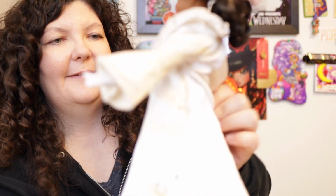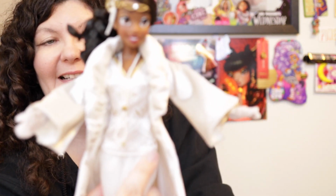Okay, I'm gonna put her coat back on so you can see what her coat looks like without the shawl. And there's no fastens or buttons or anything like that on the coat. I'd say it's kind of like a loose coat. Like I said, you can't really fasten it. It's just there as a statement piece. Boy, does it make a statement piece.